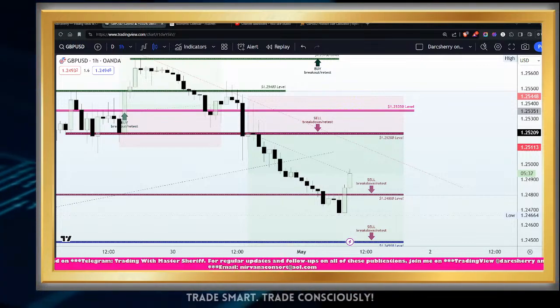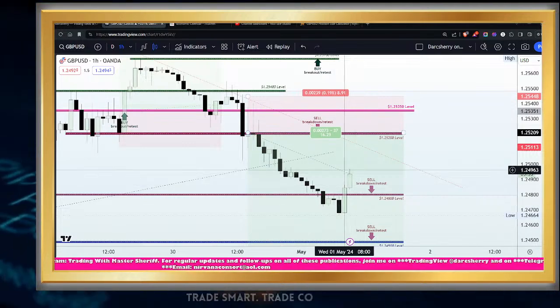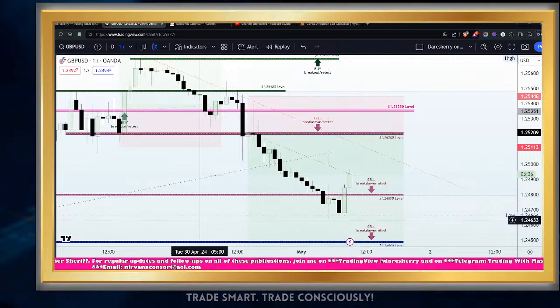And please remember that for those who still have a sell position running, kindly move your stop losses. I have mine around the 1.25 area. Let's see how the market will react. So I still look forward to more selling opportunities.